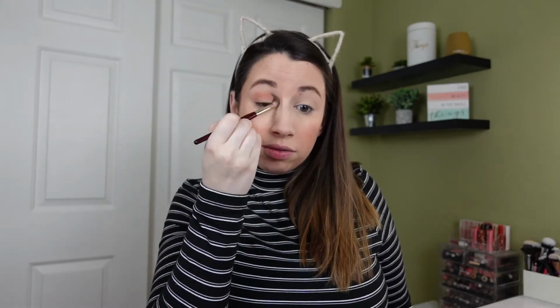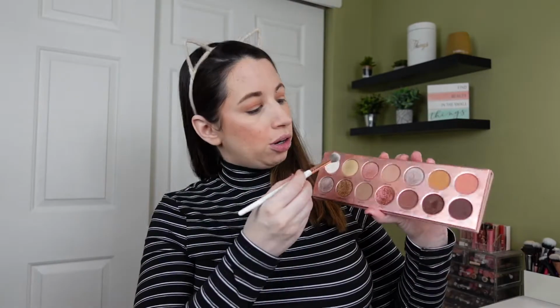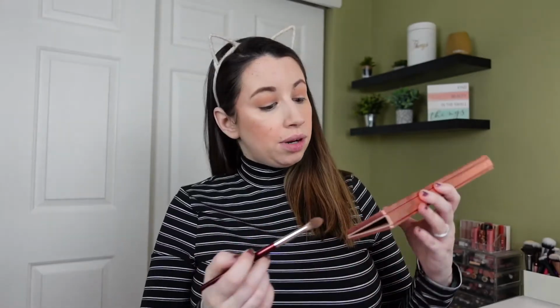I'm not really sure what kind of look I want to go for yet. Now I want to take a fluffier brush. So this number 7 brush from BH Cosmetics. And I'm going to go in with the shade here called Undressed and add that as more of a transition shade. Now I think I want to add a little bit of Bare over here, which is the more pinky shade.